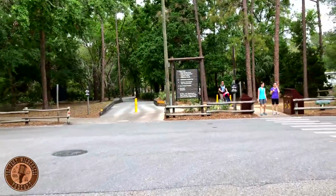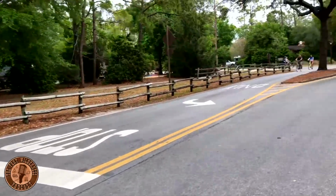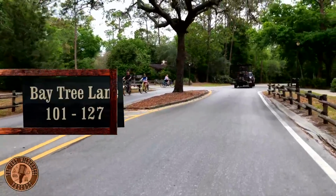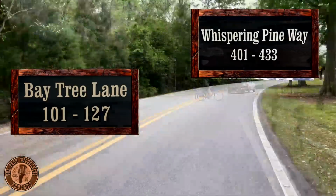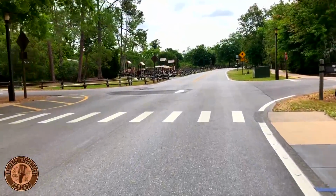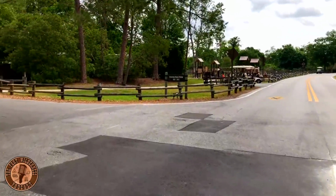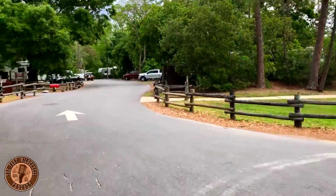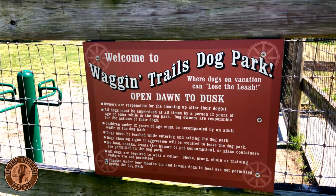To get to the 300s, turn right here. Only Disney buses can turn left. After that, you'll pass Bay Tree Lane on the left and Whispering Pine Way on the right. The next turn left is yours as you enter Cypress Knee Circle. Right away, you'll see a basketball hoop and the comfort station on the left. And on the right is the sidewalk to the playground for the kids and the Wagon Trails dog park.